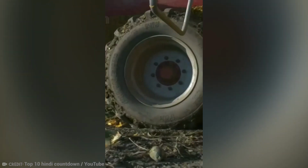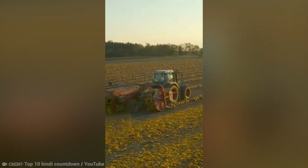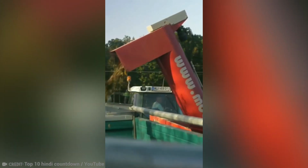Harvesting pumpkin seeds can be a hassle, but when you have a field as large as this one, you might want to see to it that it is less of a Herculean task. That's where this machine comes in. Watch it go!